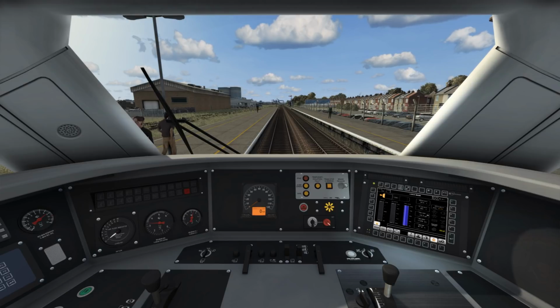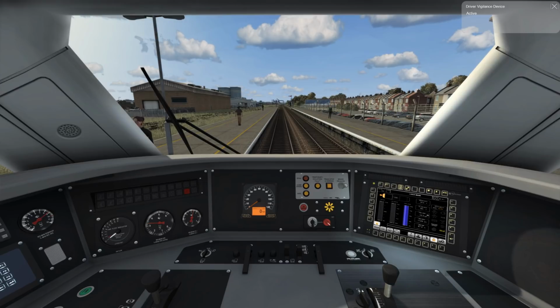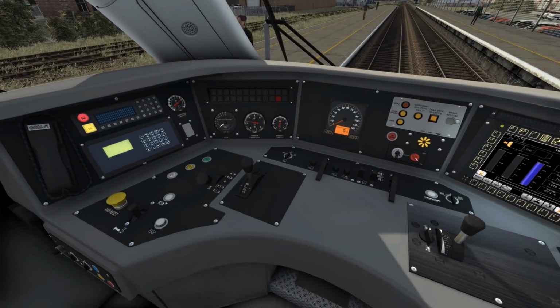Now that I've done that, I'm going to press H to turn on the headlights, press I to turn on the instrument lights, and press Ctrl and D to turn on the driver safety device. Now that I've done that, let's just have a quick look at the cab controls here, just so that we can go through them briefly.